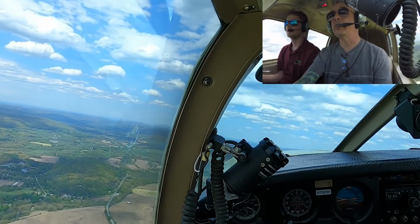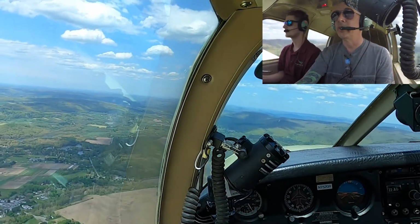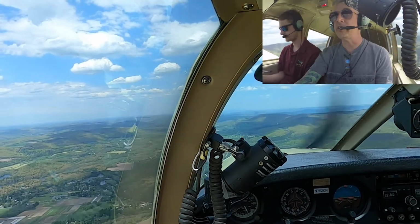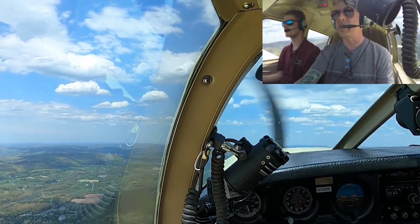Good news is I got a new video card for my computer, so now I can bump up my X-Plane graphics to actually see the landmarks and be somewhat real. Yeah.